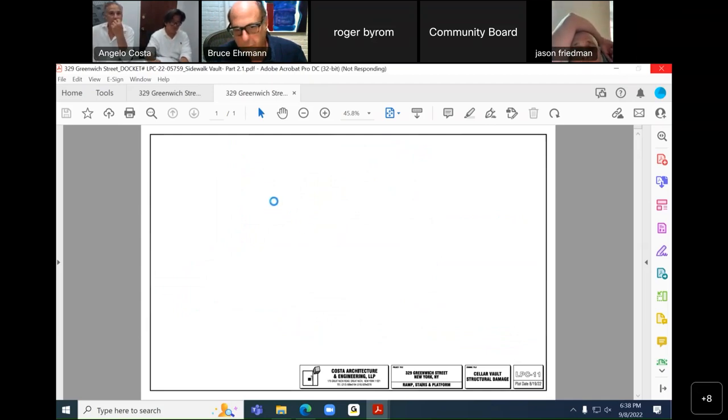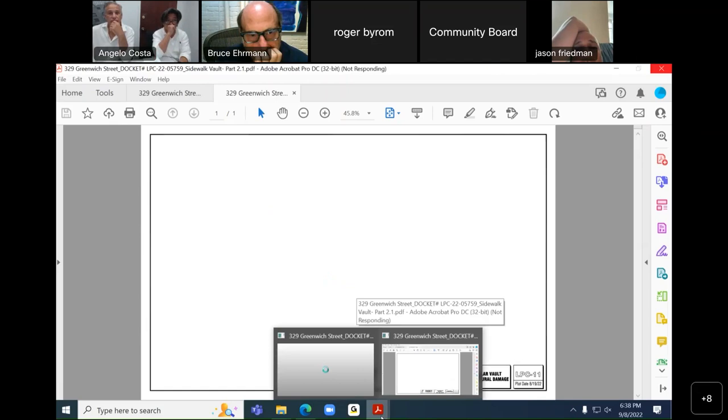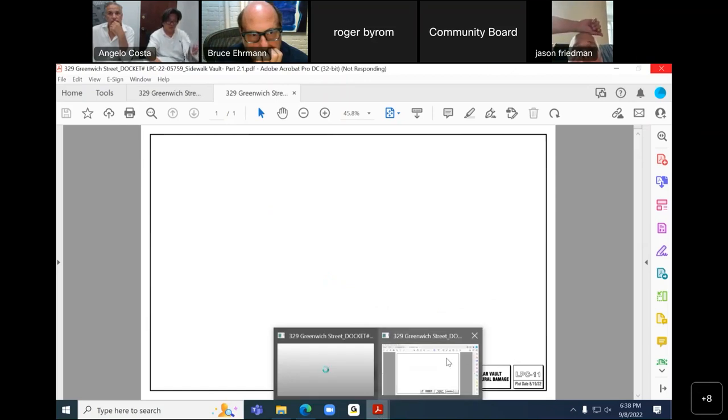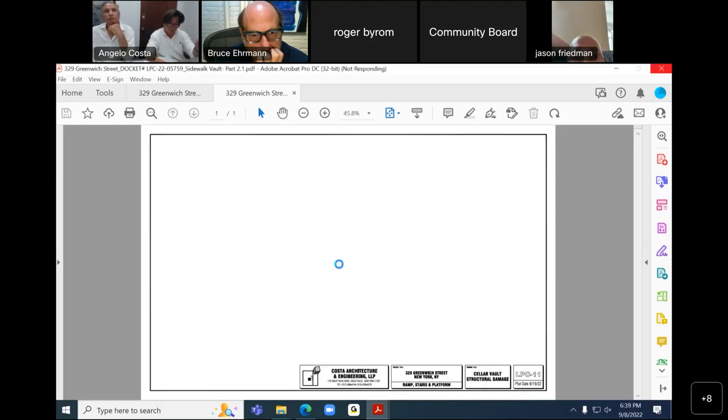This is taking a while. Maybe this is the big photos. These are the big photos. While this is loading, Angelo, just yes or no, in case we can't see it because it's such a heavy file, there are existing original materials there throughout the whole sidewalk. Okay, you're not denying that. It's just the way it is, and so I think then, please just focus on what the proposal is for the ramp.